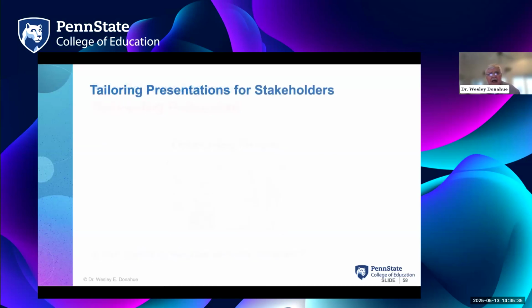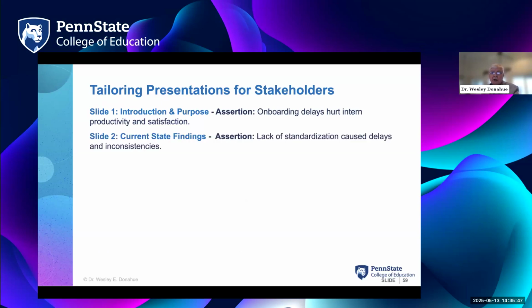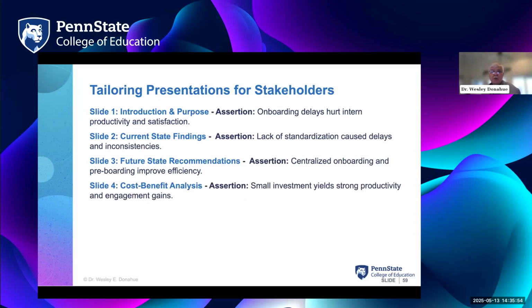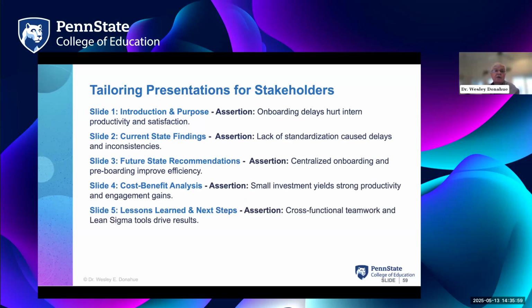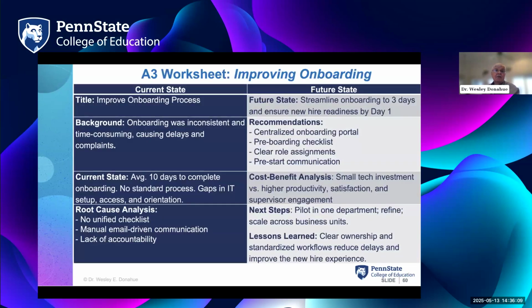Now, if you're going to present that to stakeholders, well, you could create a presentation: onboarding delays hurt internships and productivity. Lack of standardization causes delays, which it does. Looking at the future, centralized onboarding and pre-boarding can improve efficiency. Small investments yield productivity, and cross-functional teamwork and Lean Sigma can help. Now, the tailored presentation is good, but you could just give them an A3.